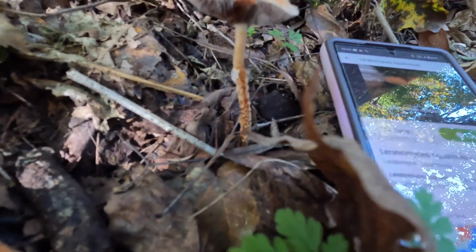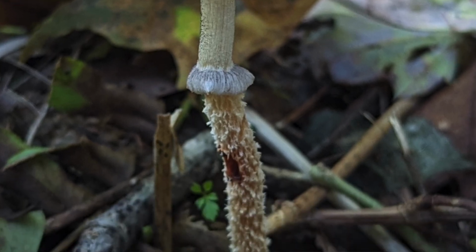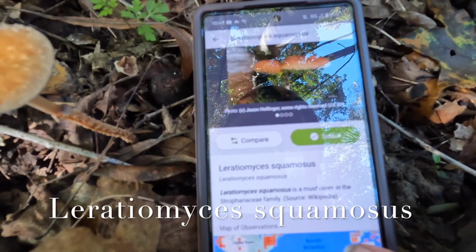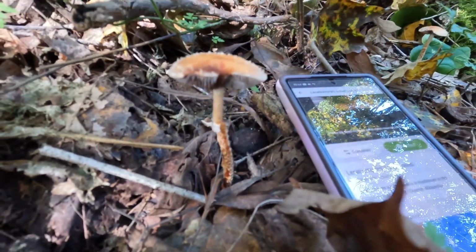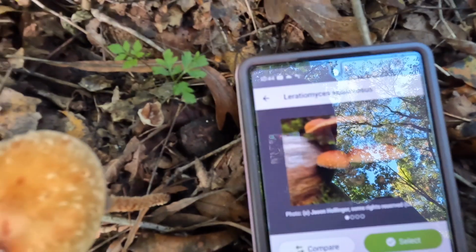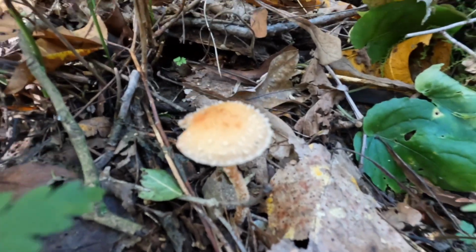So I found this really cool looking mushroom. It's got this really cool stipe and little scales on the pileus. I didn't know what it was, so I looked it up and I think this is it. Leratiomyces squamosus. Really beautiful. I've never seen one like it before. iNaturalist does it. It's pretty good sometimes. At least helps you get close. But yeah, that's a good one. Leratiomyces.